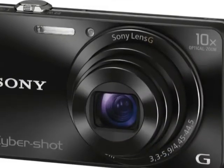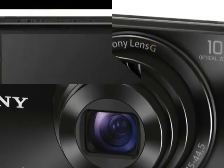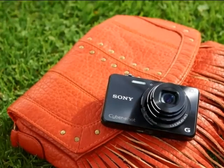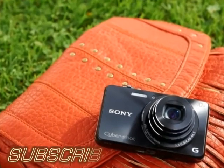In the box: rechargeable battery, NP-BX1 AC adapter, micro USB cable, wrist strap, instruction manual. Battery life: still images CIPA up to 210 shots, 105 minutes.